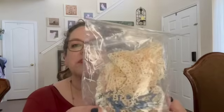I got all these different trims and rickrack, and I hope you don't mind, I will probably dye a lot of this stuff, as I do. And then I got some beautiful lace and tatting. I am thrilled. I just can't wait to use that. That is so cool. Thank you so much.